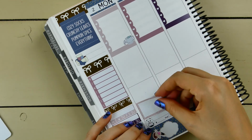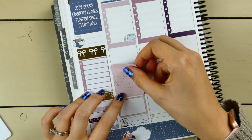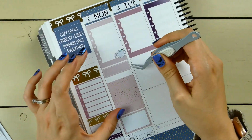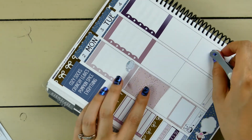My brother is going to be watching Jensen, but I don't have any other plans that evening aside from going to work. So I'm using a lot of functional stuff and just kind of figuring out the sizing and placement of where I want things and leaving it pretty simple.